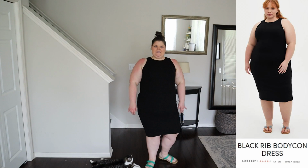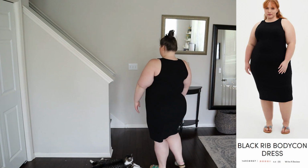This one's a winner. So this next one is a mix of a little sexy and a little sporty, all wrapped into one. This is the black rib bodycon dress. I'm wearing it in a size 2 in the color deep black. It is a poly rayon span and it was $69.50.